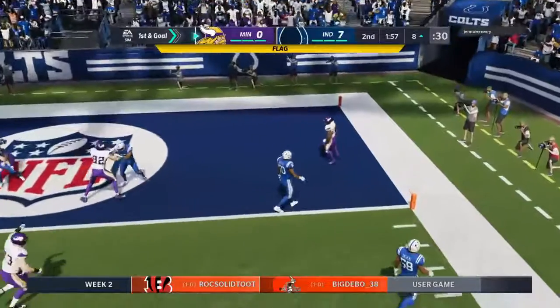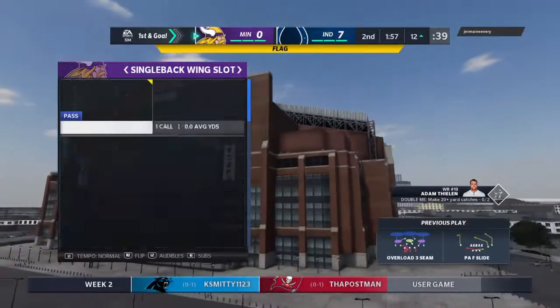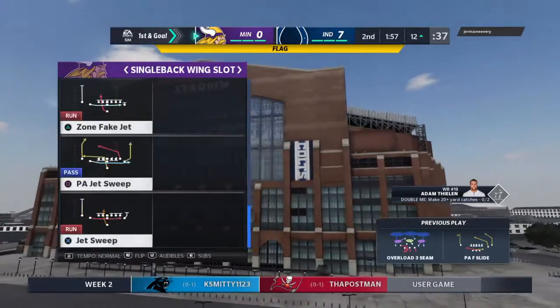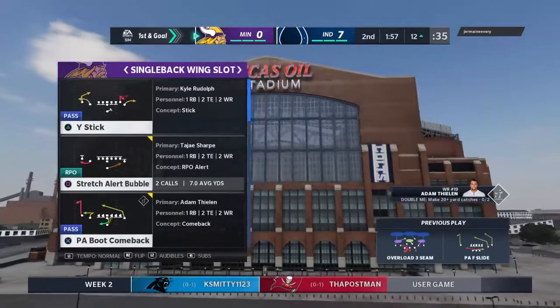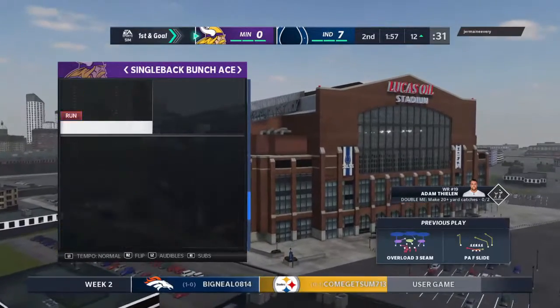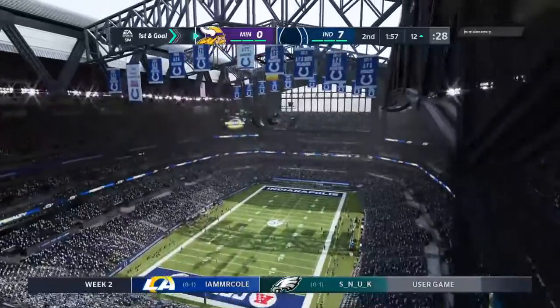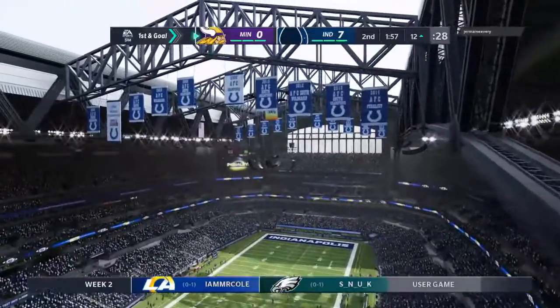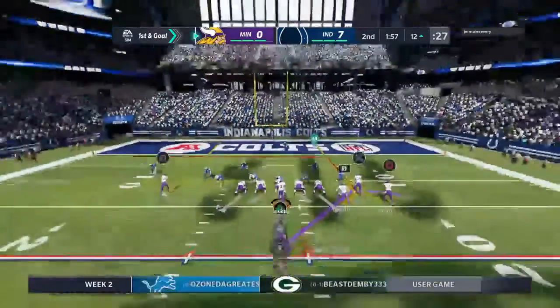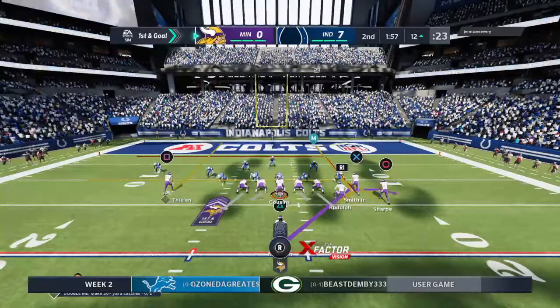And he'll take this into the end zone. Now, hold on here. We do have a flag down. So let's see what this is about. A terrible spot for a holding call as he'll try again, but now from further back on 1st and goal.